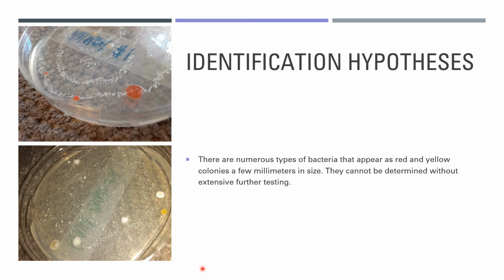Now that we're looking at these more interesting ones to look at, we have these red ones and yellow ones. Unfortunately, you can't get much information out of these colors alone and these colony shapes alone. There are so many different types that happen to be these colors. You would have to do a lot of further bacterial testing, which unfortunately is not very easy to do.